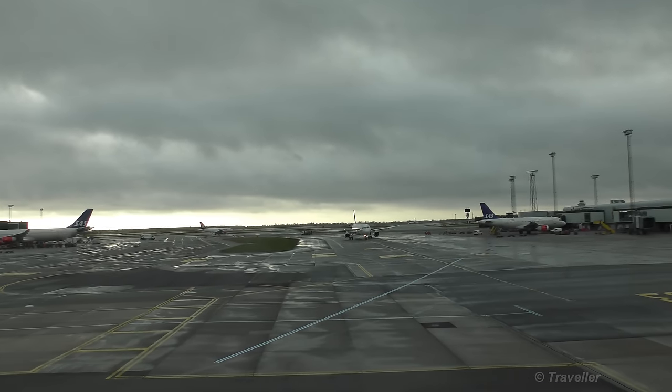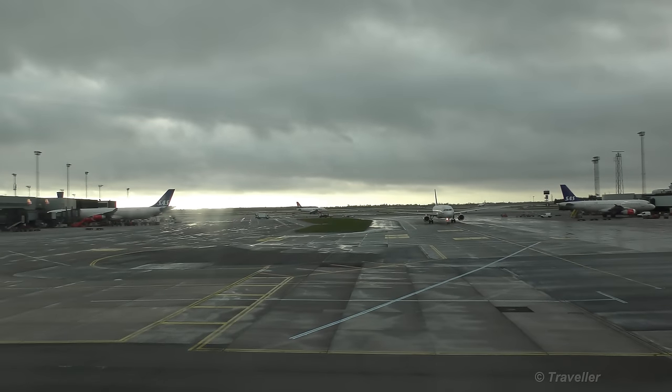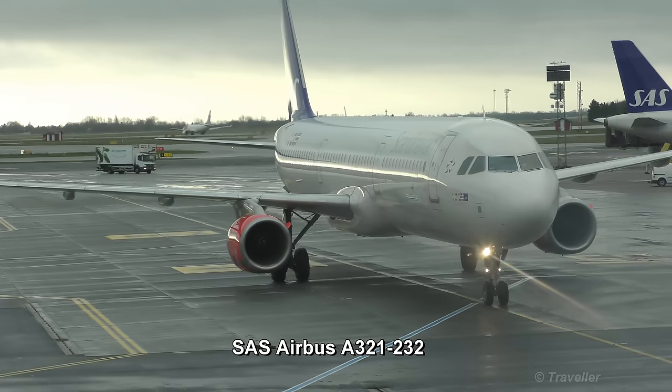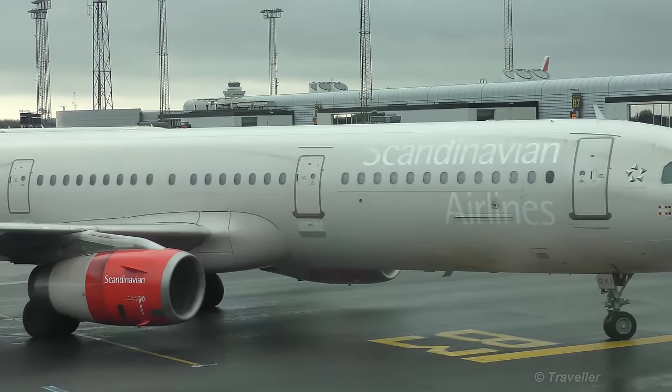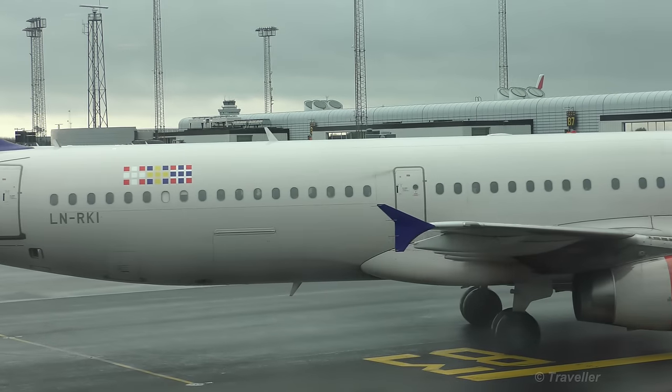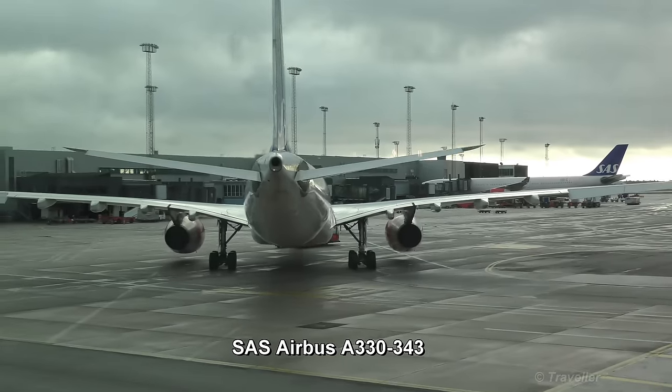We started the journey. Here comes one, looks like a SAS aircraft, and one Air Serbia. And here it comes. Look at this, A330.